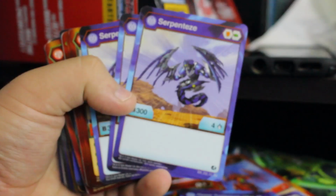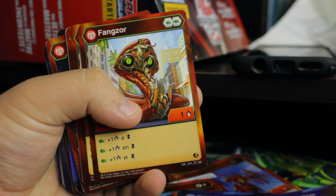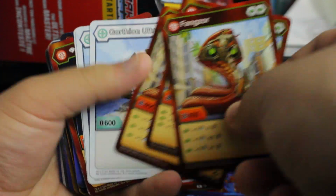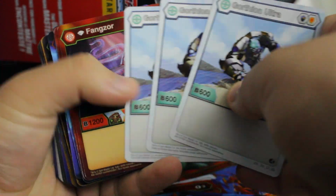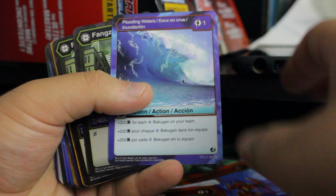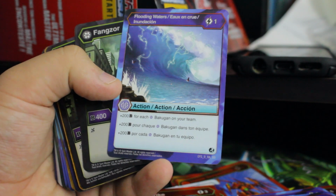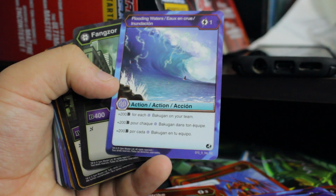To fix my focus. There we go. Fangzor, not bad, but not good. The Haos Gorthion, Diamond Fangzor, Diamond Serpentes, Flooding Waters. This is the card that I said was really good, if you're doing a Mono Aquos.